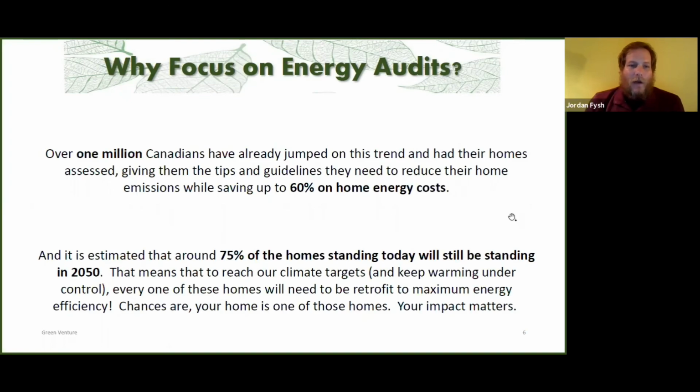So why do we focus on energy audits? Over 1 million Canadians have had their homes audited over the 20 years that we have been providing them. And some have, well, you can save, is it up to 60% on home energy costs? That represents extensive energy savings, but it takes some doing, but you can definitely get there.